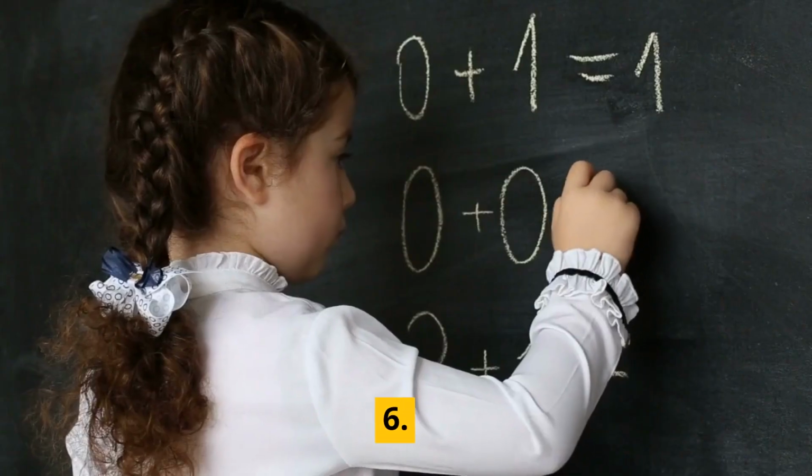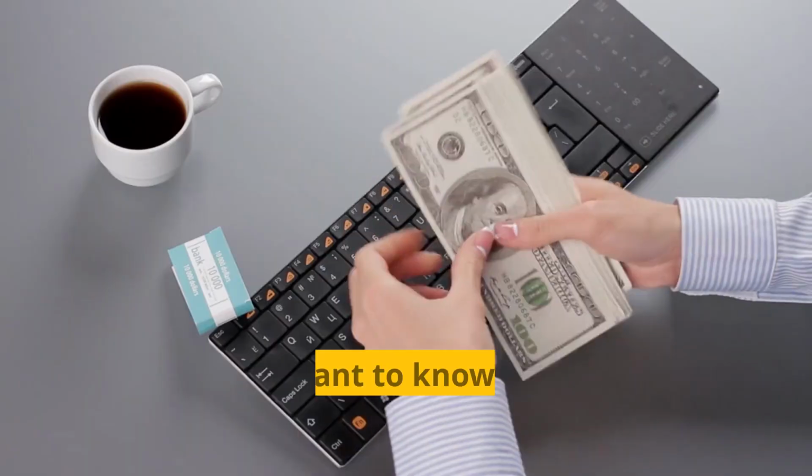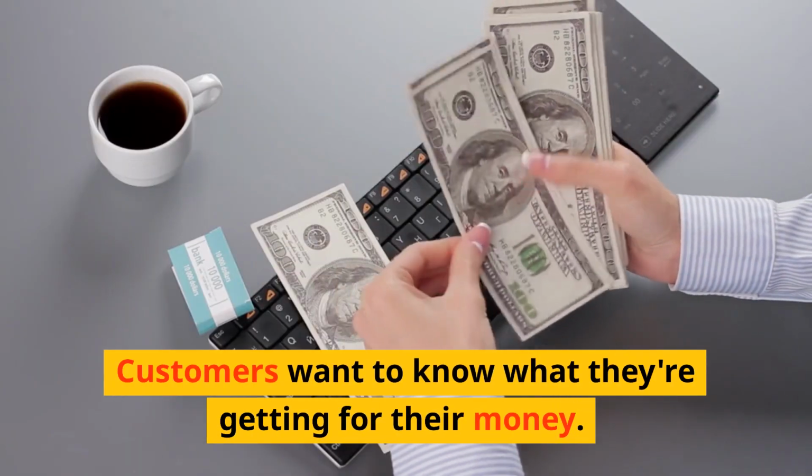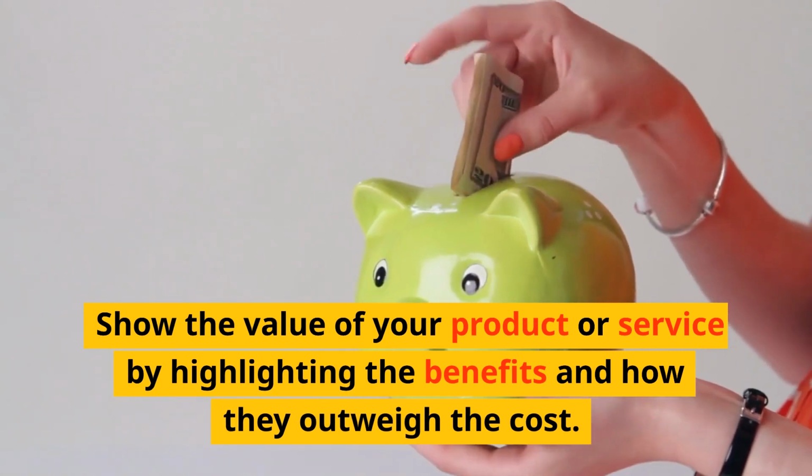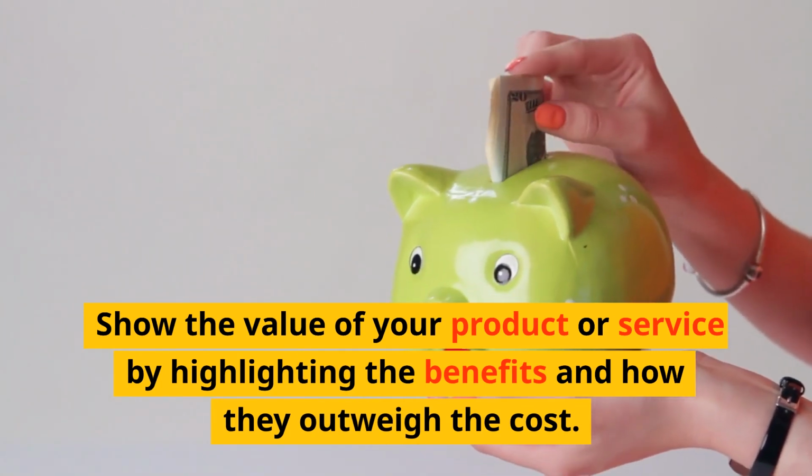This can help customers see how your product or service can solve their problems or meet their needs. 6. Show the value. Customers want to know what they're getting for their money. Show the value of your product or service by highlighting the benefits and how they outweigh the cost.